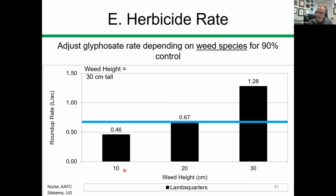So here we had a 4-inch lamb's quarters plant, 8-inch, and a 12-inch. And the point that I want to make is that you need 3 times as much Roundup to kill a 12-inch lamb's quarters compared to a 4-inch lamb's quarters. So you need to know what species you have, and you need to know their height, and that will determine what rate of herbicide you should apply.